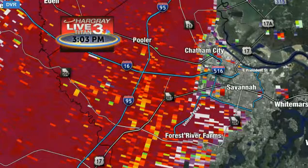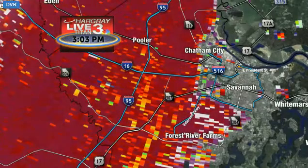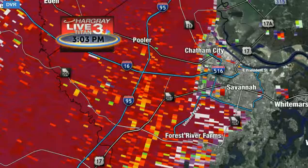And because I do not see that at this point, I do not think that we have a tornado on the ground. So that is some good news. I'm still going to watch it. If we have any type of blue appear within all this red, we would have more than likely debris flying through the air and possibly a tornado. So the fact that we do not have that, a very, very good sign.